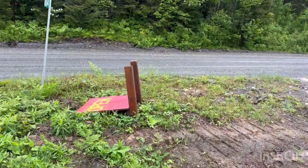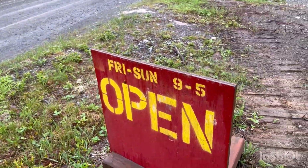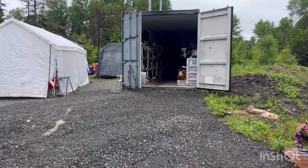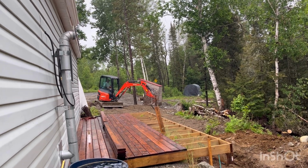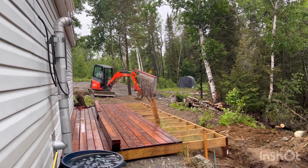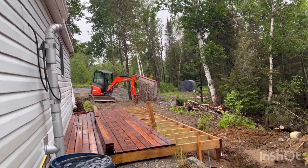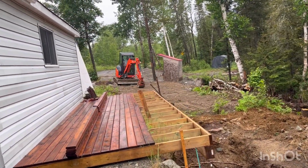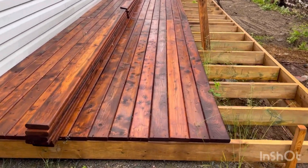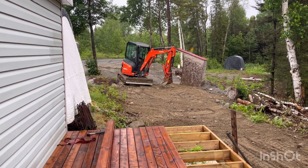It's Sunday morning. Ready to put up the open sign. Everything's pretty wet today. Still kind of raining. Sign's up. And already kind of opened up. Getting ready for the day. The mini this weekend doing some cleanup. Rod's where he's worked on the deck. Buttoning out our driveway here.